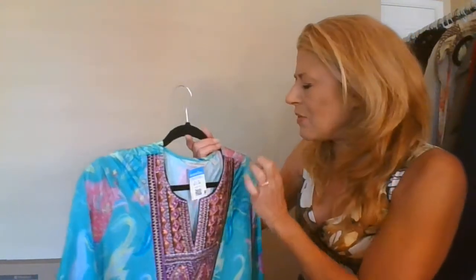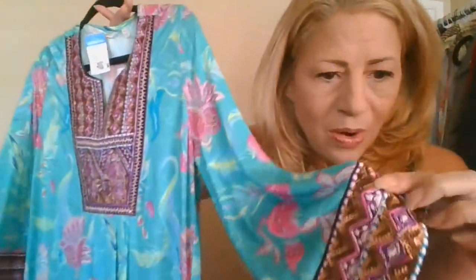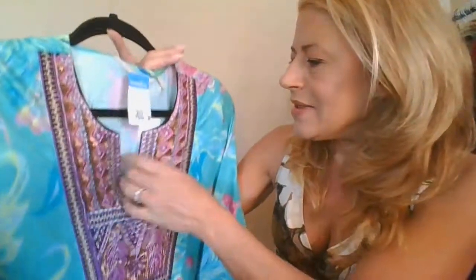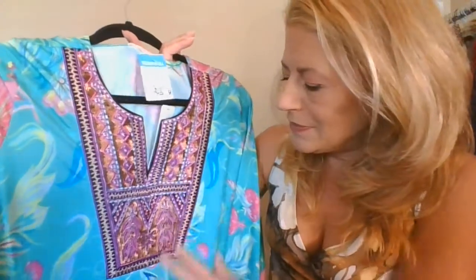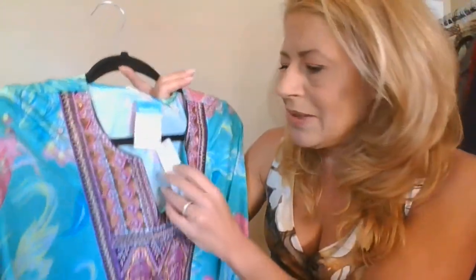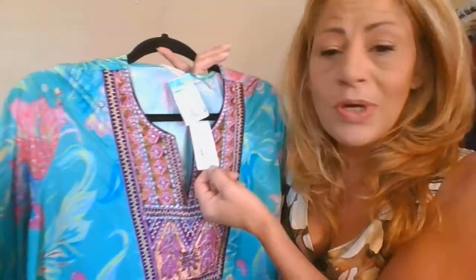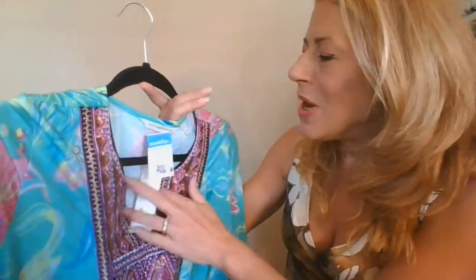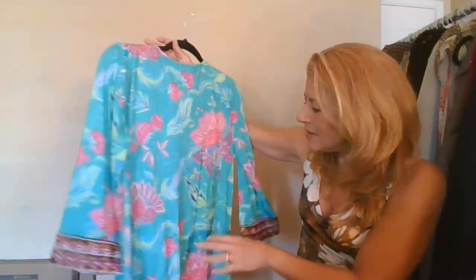All right, and my best find, we'll see. I haven't sold any of these pieces, but I'm going to send this one in to ThredUp. It is Soft Surroundings. It is a size medium. It is this really super beautiful boho oversized tunic, split collar, very ethnic, yet floral. It's super soft, and it's new with tags for 120. And it's a size medium. So I am going to send this piece in.